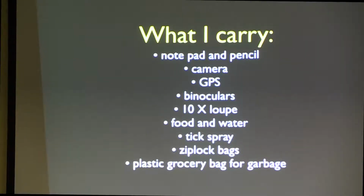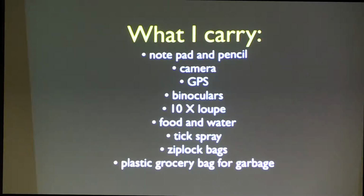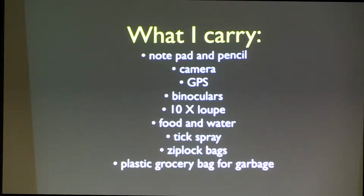Okay, an idea of what you ought to take with you if you're going out looking. And you probably have some things of your own that you would add to that list, but it depends on what you want to carry on any given day.